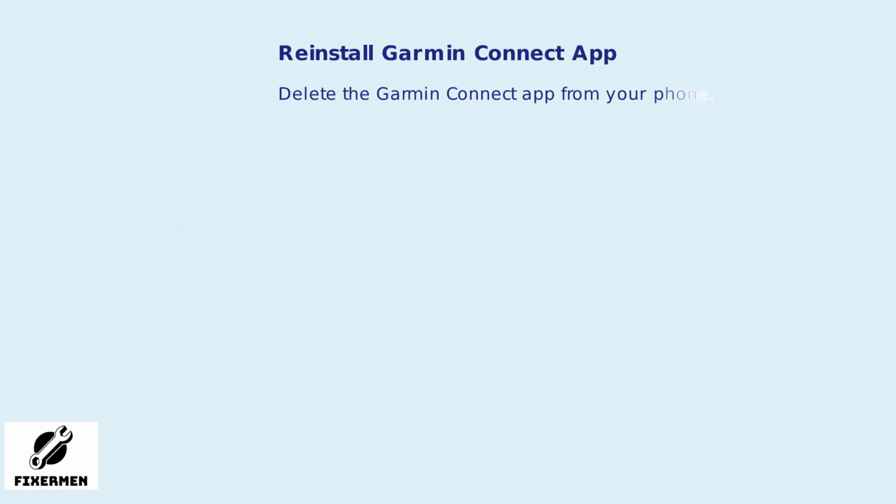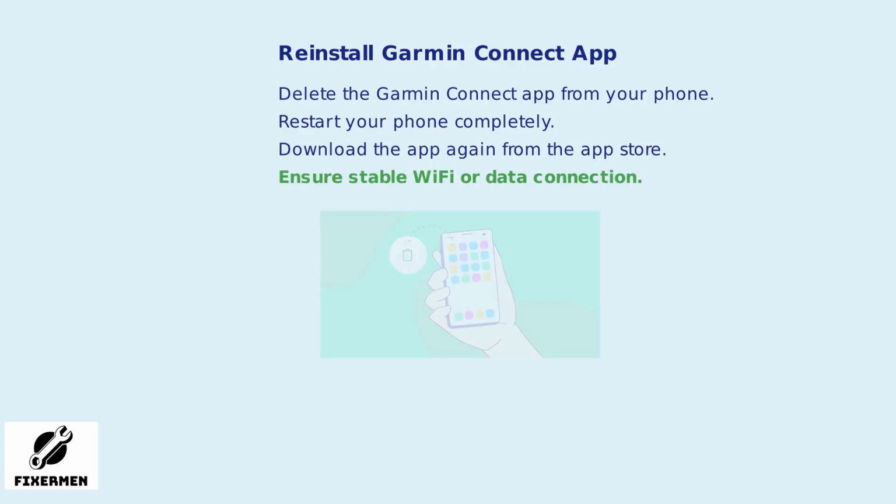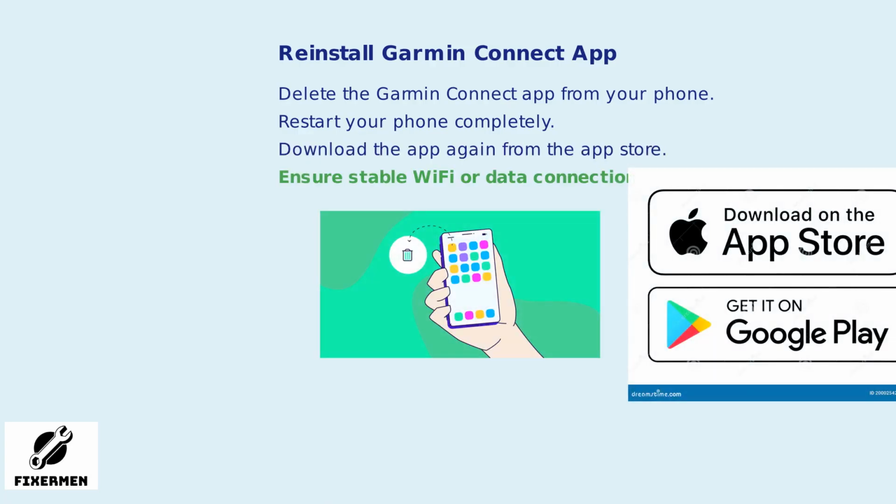Next, reinstall the Garmin Connect app on your phone. First, delete the app completely from your device. Then, restart your phone to clear any background processes. After that, download the latest version from your App Store, either the Apple App Store or Google Play Store. Finally, make sure you have a stable Wi-Fi or cellular data connection before attempting to sync your watch again.